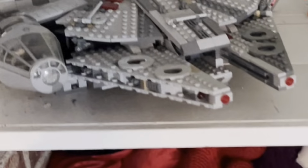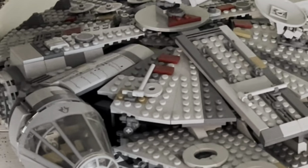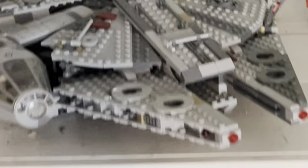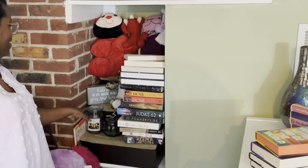Mr. Librarian is an avid Lego builder. He's been building them for years, and you know I love Star Wars. So can we thank the Lord for this magnificent piece of art? Stuffies back here that I usually enjoy.